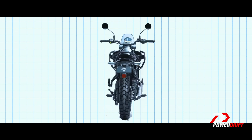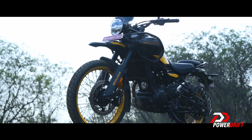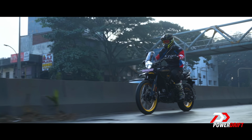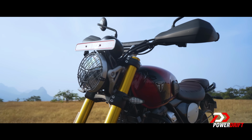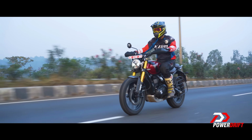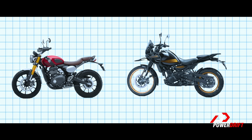The Himalayan is an adventure tourer and the Scrambler is a scrambler. They're two different styles. The Himalayan is a big boy though, tall from the front just like an adventure tourer, with a nice beak and a round lamp. The Scrambler also gets a round lamp but doesn't look as tall or as big as the Himi. There's a smaller wheel at the front too which adds to the smaller appearance, but overall very different.